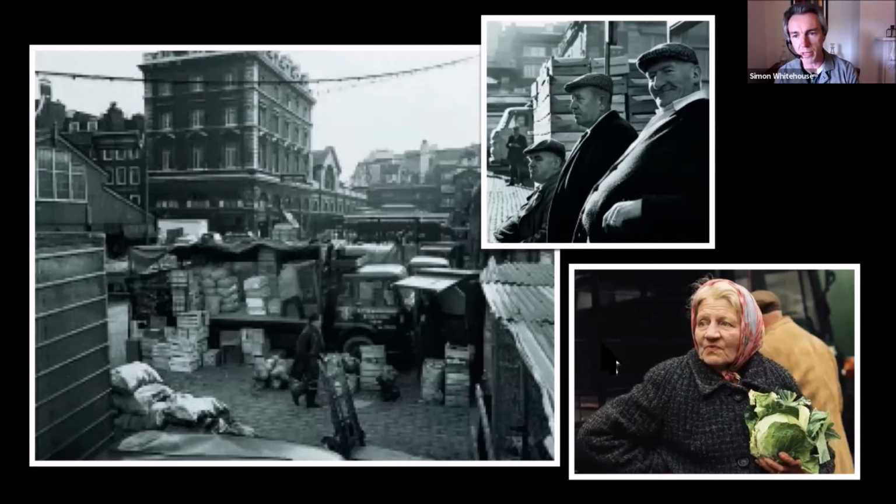And there's just some wonderful people. I mean, these are real people who've been photographed, really over a period of maybe 10, 15 years by a guy called Clive Bornell. And I love this lady here with the cauliflower on the bottom right-hand side.